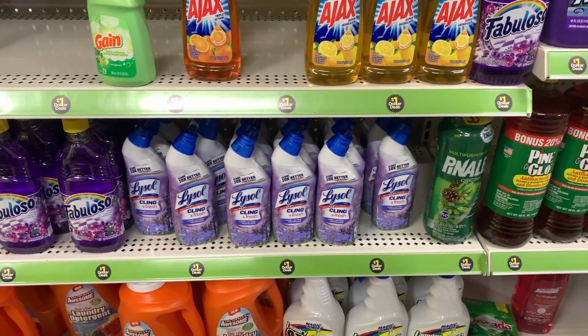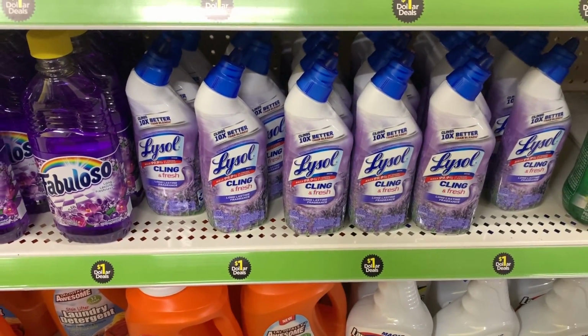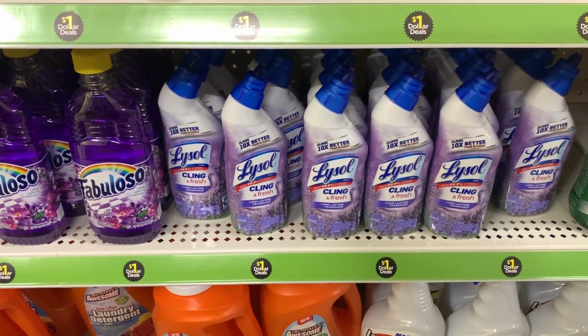Then I'm gonna get one of these Lysol toilet bowl cleaners. So this looks like they've redone the packaging, but this is $1 as well. I'm gonna use our 50-cent off digital coupon, making that only 50 cents.